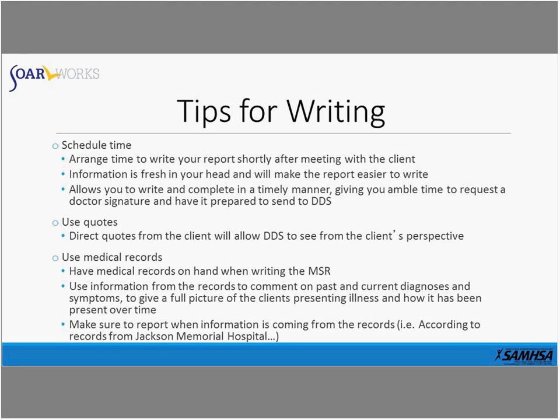Also make sure to note in the MSR if this information is coming from the medical records. You can see I wrote an example there. We'd say, according to records from Jackson Memorial Hospital, the client has been admitted 4 times in the last year for inpatient psychiatric hospitalization, or something along those lines. We use a lot of the information from the medical records because we have clients at times that have 500, 600, 700 pages of medical records. If we can take little snippets that we feel are important and write them in this report, it may be easier to read rather than when DDS has to come across those 500 pages and go through all of that.